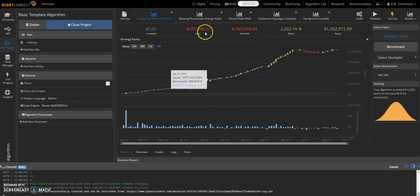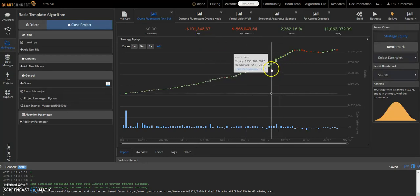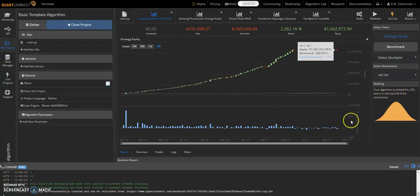You can see this even includes broker fees, which are quite significant. You see over 100 grand in broker fees, and it worked really nicely. You see now that the algorithm is ranked in the top 1% of the community. And as soon as I ran this, I actually got a nice email from them. So it's pretty cool stuff.